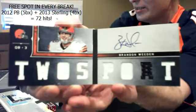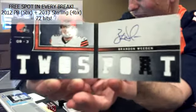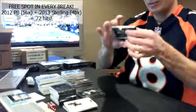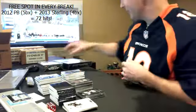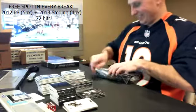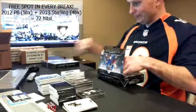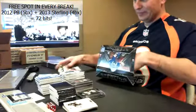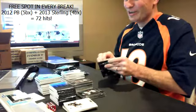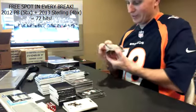Hey, why not? It seems to be a theme. Two sport. Brandon Weeden for the Browns. That is 65 out of 99. Back-to-back Browns. I should have stayed in baseball. Hell, we might go back to baseball at this point. Another sport is bingo. You guys are rough. Rough crowd tonight. Browns are the new Niners.